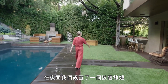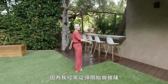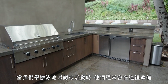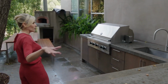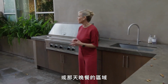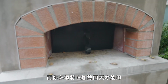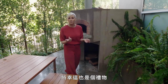Back here, we had a pizza oven installed because I make so much pizza from scratch. So this is another little kind of nook. There's an outdoor kitchen here when we have pool parties or events. Usually they'll set up out here and cook and make whatever prep here. And so this can be kind of a little walk-up bar for burgers, tacos, or whatever we're doing that night. This pizza oven comes with a bunch of its own logs, as you can see under here. And you have to heat it up for about 4 days. So not a great purchase. Luckily, that was also a gift.